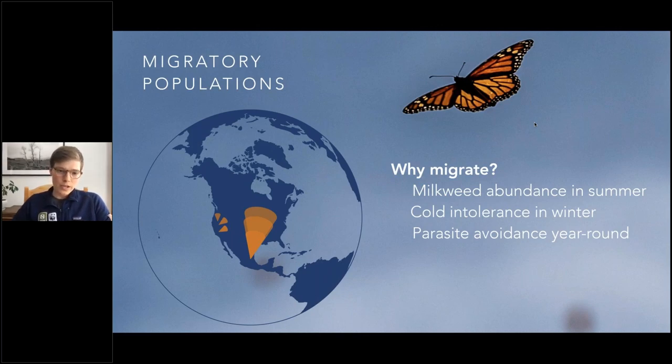And then another theory is parasite avoidance. Even though they have that toxicity that they've built up, and this orange coloring to warn predators not to eat them, they do have some predators that we'll talk about in this talk. And one of the big ones are parasitoids. So they actually are wasps, and they lay their eggs inside the body of the caterpillar or the adult butterfly, and that larva hatch and feed on the butterfly. And they spread from one infected individual to another.